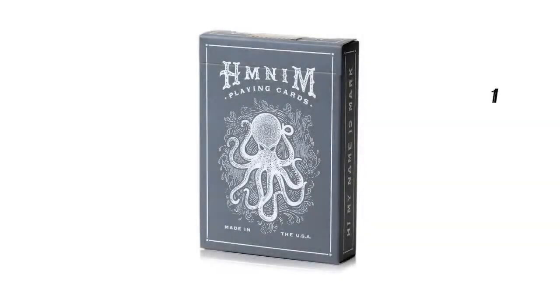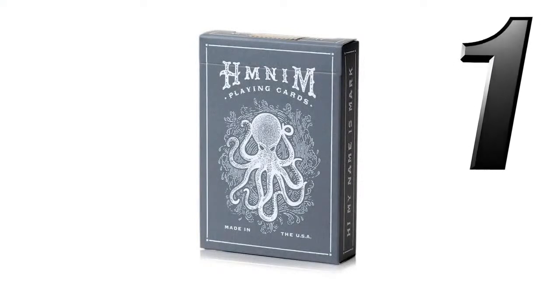Number one is the Hi, My Name is Mark version 2, the gray edition. It is printed by USPCC on their premium crush stock. It is a print run of 5,000 and retails for $18.